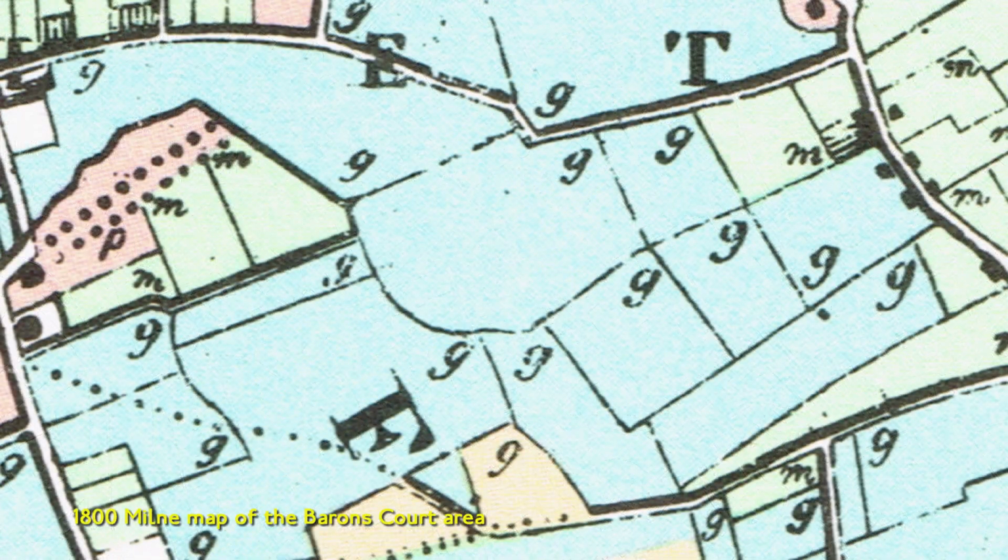Thomas Milne used the letter G to show market gardens. And at the turn of the 19th century, the area we now call Barons Court was itself being turned over to market gardens. All this previously had largely been common land, but after reassignment to private ownership, market gardening became the norm.